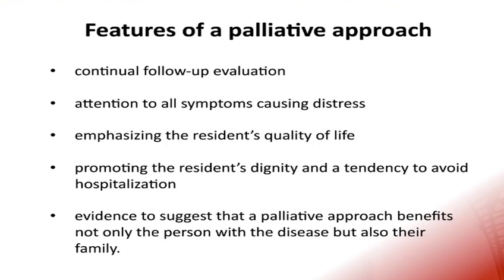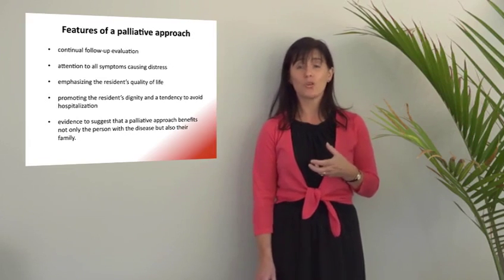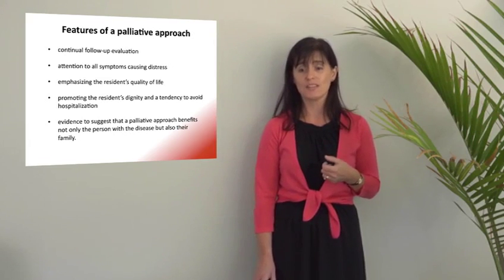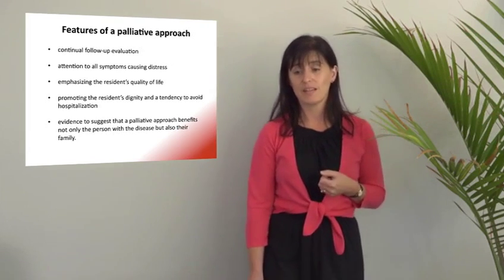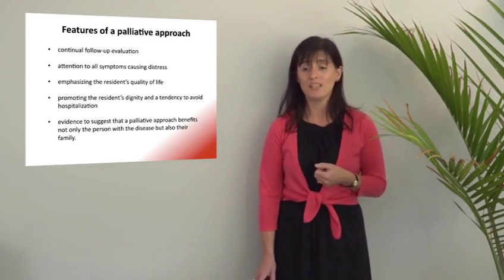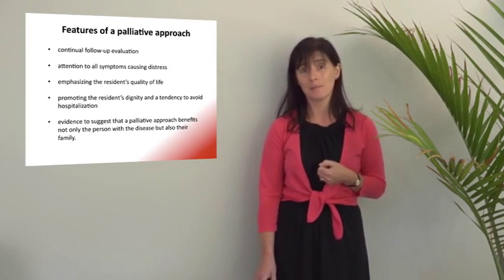So the features of adopting a holistic approach or a palliative approach are not that we're withdrawing care, more that we're shifting the focus of care. We continually need to follow up what's causing any distress, so all symptoms causing distress need to be continually reviewed. And the emphasis on any treatment is to improve quality of life rather than prolonging life. The literature has shown that when this is applied, we hugely improve the patient's dignity and we improve quality of life, not only for the patient, but often for staff members and family members.